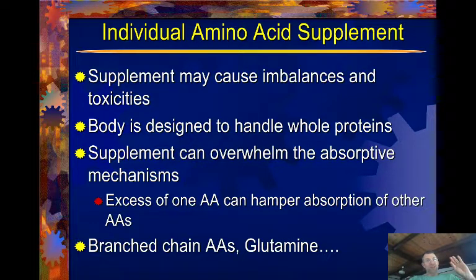Moving on with proteins and protein consumption, individual amino acids are supplemented quite often, right? I've already mentioned glutamine. I've mentioned the branched chain amino acids. They can be pretty effective as sport supplements and even as health supplements in some contexts.